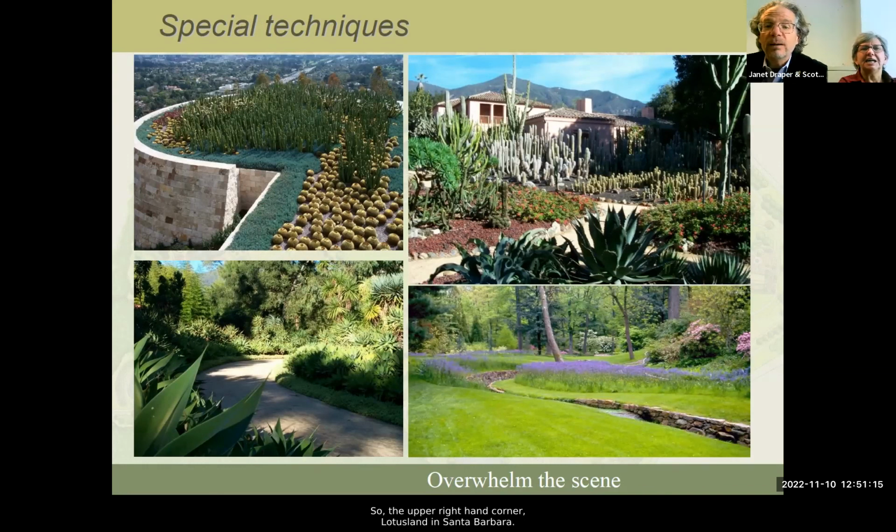All right, better wordy. So the upper right-hand corner, Lotus Land in Santa Barbara. If you've never been there, you've got to go there. This is just a masterpiece of planting. Why? Because you're just overwhelmed. I mean, look at that. This is a mass planting, and it's overwhelming. It's just powerful. When do you ever see this sheer volume of one plant together, particularly with all these different shapes and forms? Now, notice there's not much color here. You see a little bit of red sprinkled in the midground, but it's all form and texture. And it's just overwhelming.